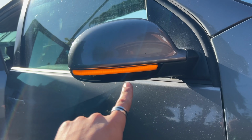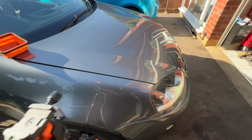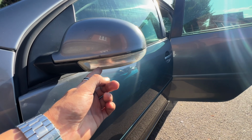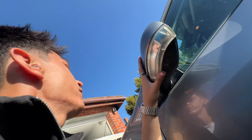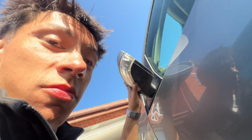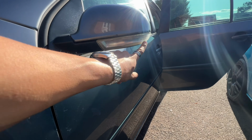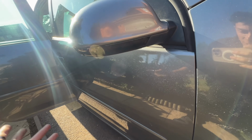These are the smoked dynamic sweeping indicators. So it sweeps instead of blinks. And on the other side, oh, well, this doesn't even work. Does it work? I don't think this side works. Well, good thing we're changing them then. But this one here will just blink like this using that LED right there. But this one will sweep like it's trying to serenade you into bed.